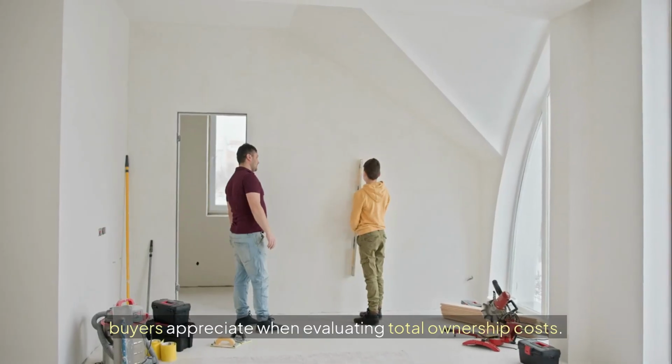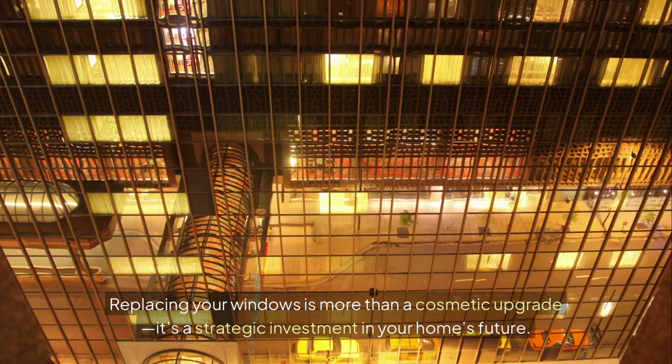Less maintenance not only saves time but also contributes to a home's long-term durability, something buyers appreciate when evaluating total ownership costs. Final thoughts. Replacing your windows is more than a cosmetic upgrade. It's a strategic investment in your home's future.